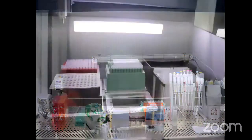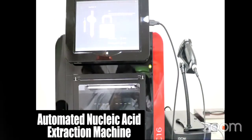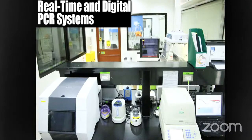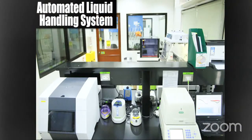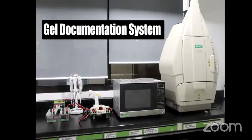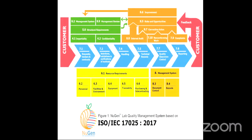The NuGen Lab is equipped with some of the state-of-the-art equipment in molecular biology, such as the automated nucleic acid extraction machine, bioinformatics, real-time and digital PCR systems, automated liquid handling system, microvolume spectrophotometer system, and gel documentation system. With a complete workflow adhering to the highest standard of competency in laboratory testing, NuGen Lab is setting the mark in providing molecular biotechniques with transparency, validity, and reliability.